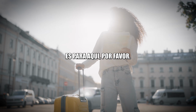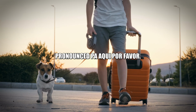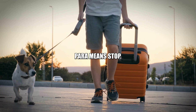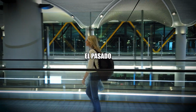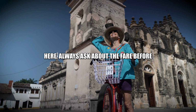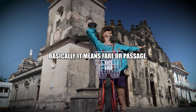Stop here, please: pare aquí, por favor. Pronounced pare aquí, por favor. This phrase is essential when taking taxis or buses. Pare means stop, aquí means here, and we add por favor for politeness. How much is the fare is cuánto cuesta el pasaje, pronounced cuánto cuesta el pasaje. Always ask about the fare before starting your journey to avoid misunderstandings. Pasaje means fare or passage.